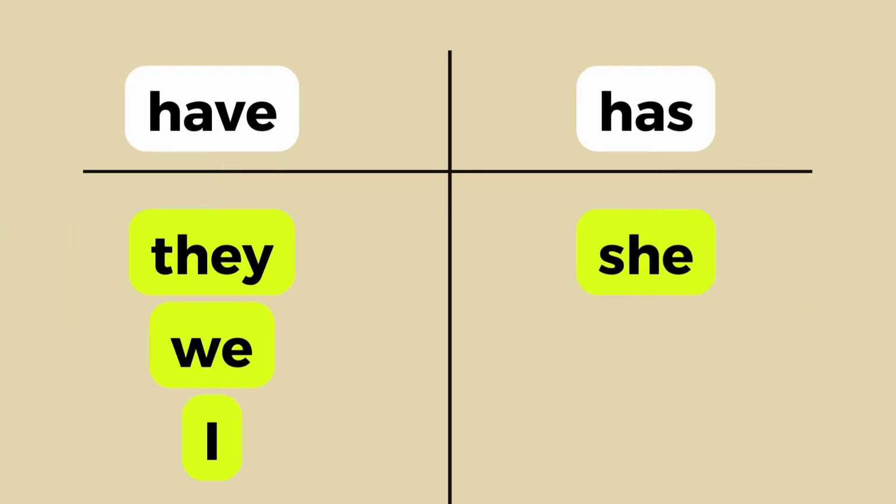So we use have with they, we, and I, and has with he, she, it.